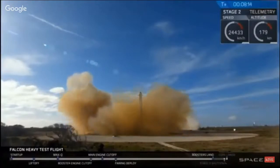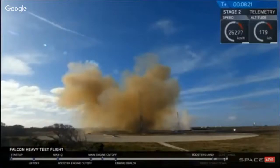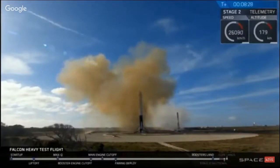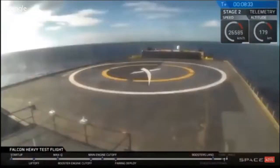Both side boosters have touched down. Coming up very shortly, the Center Core will be attempting its landing on the autonomous spaceport drone ship. You may also be hearing the second engine cut off. Oh, check on your screen. Sometimes this footage goes out when it approaches the drone ship and the heavy vibrations make it.